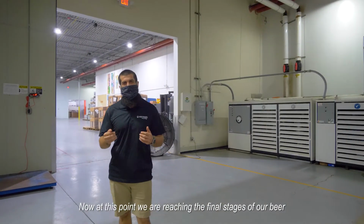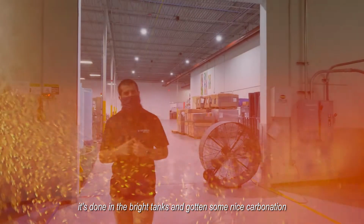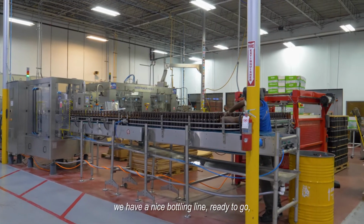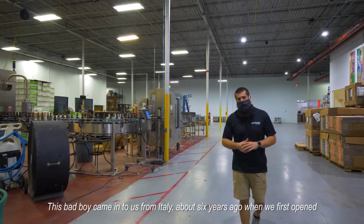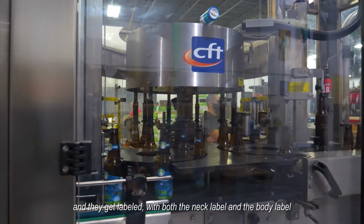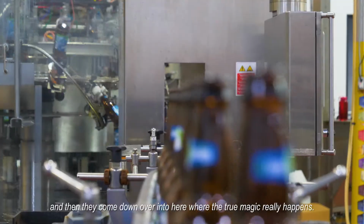Now at this point, we're reaching the final stages of our beer. We've come out of the fermentation tanks, we've treated it, it's gone in the bright tanks and gotten some nice carbonation, so it's ready to go. The next step for us is bottling. We have a nice bottling line ready to go that we are still running since we opened. This bad boy came into us from Italy about 6 years ago when we first opened, and it's a do-it-all tool. From the beginning over here, bottles come in and they get labeled with both the neck label and the body label, and then they come down over into here where the true magic really happens.